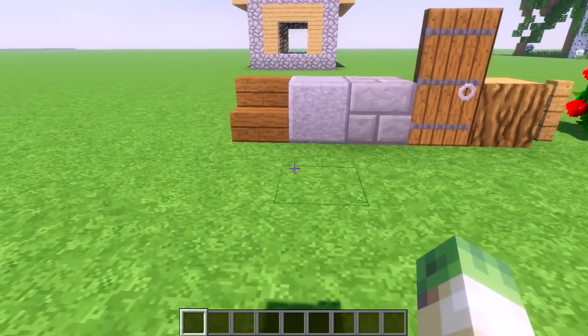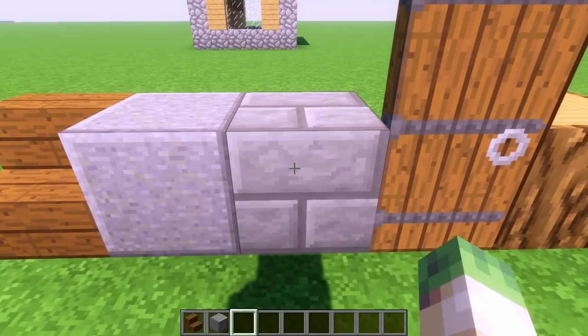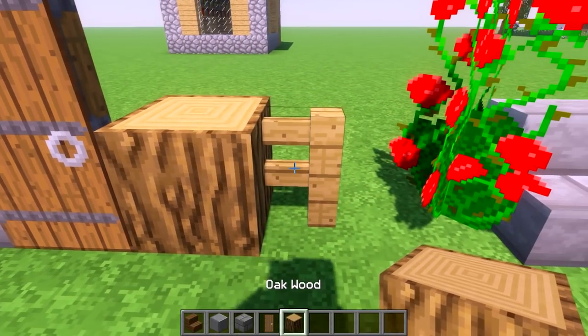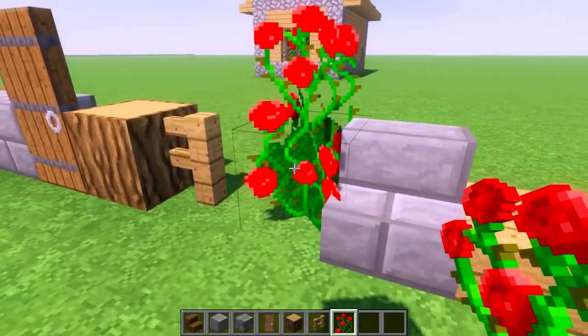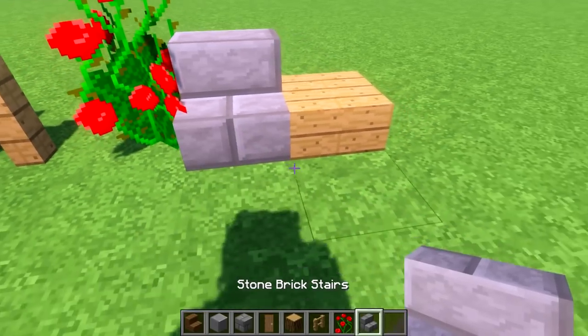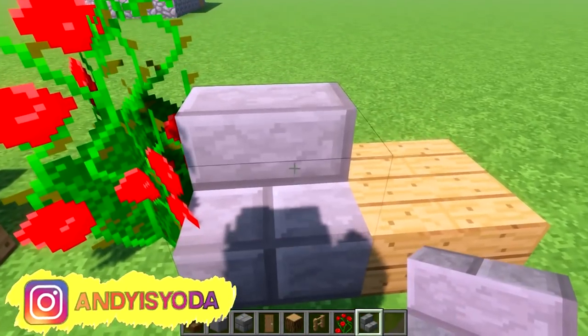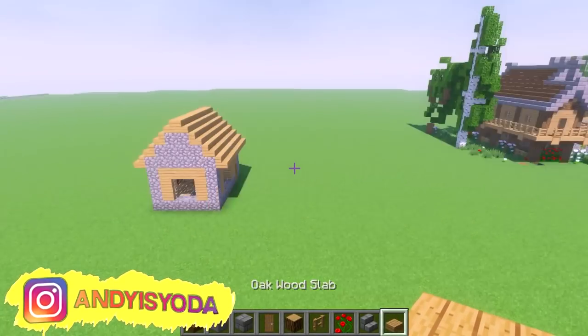So the first ingredient is going to be some spruce wood stairs, polished andesite. We've also got some stone bricks, a door of your choice, I've gone for spruce, some oak logs and fences, some sort of plants. There's lots and lots of plants, but I'm just going to grab some roses just now. Be careful when you grab roses, you might feel a little bit of a prick if you do that too quickly. And then there's some stone brick stairs and some spruce wood slabs.